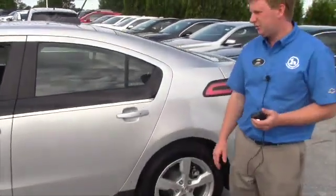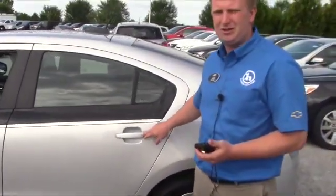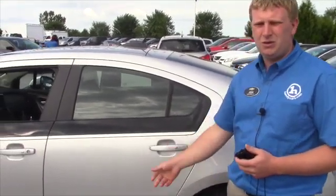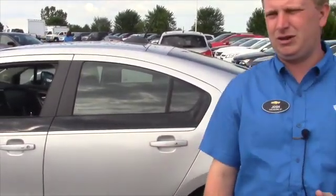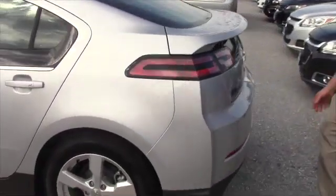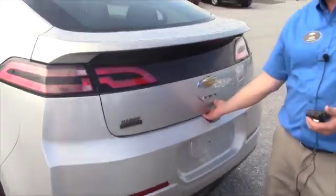Another thing I'd like to point out, this car does come equipped with the keyless entry. As long as the key's within 3 feet of the vehicle, go ahead and press the button. Your doors will unlock. It's kind of handy if your hands are full of groceries. It's nice to be able to walk up, touch that button, and gain access easily.